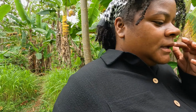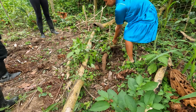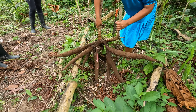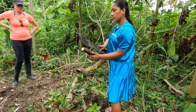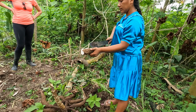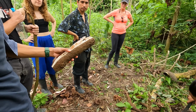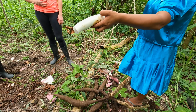So we are going to harvest some yuca. Whatever that means. I don't even know what yuca looks like uncooked. So, yeah. So we're going to peel the yuca now. It's like raw potato.